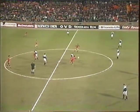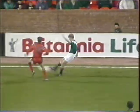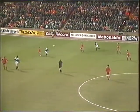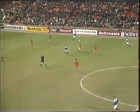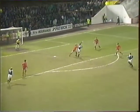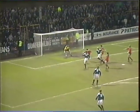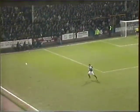So away we go for the second half. And still a fourth meeting to come between these clubs in the Premier Division. It comes at Ibrox 2 weeks on Saturday, April the 23rd. There's an early touch by Ferguson. Mikhailichenko's in there, and it's swept away by Cleland.